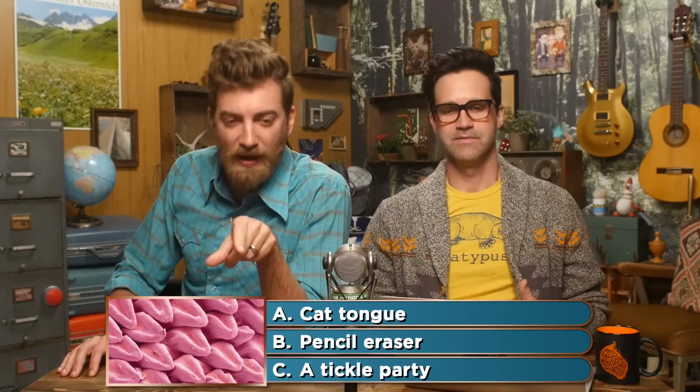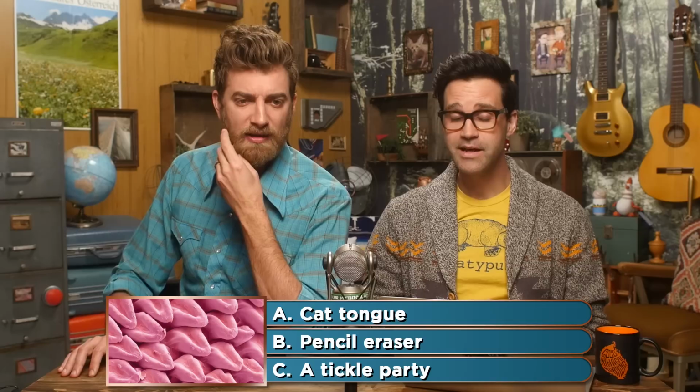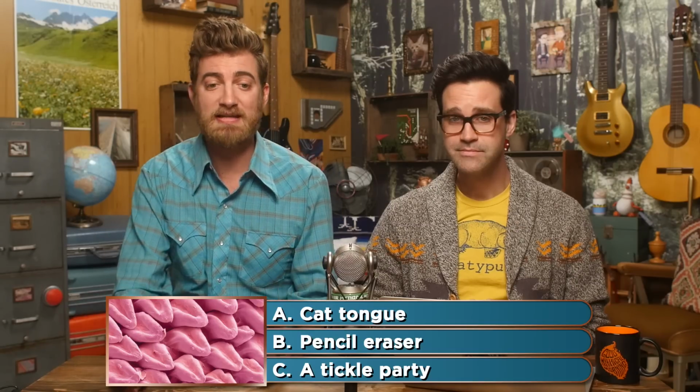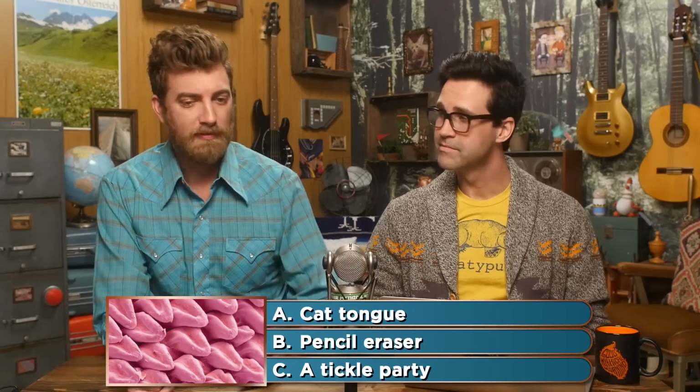Actually, I still don't. But it looks like multiple tongues. So if a cat tongue consists of other tongues that consist of other tongues, if it's like a tongue inception inside of a cat's mouth, that would be strange, wouldn't it?